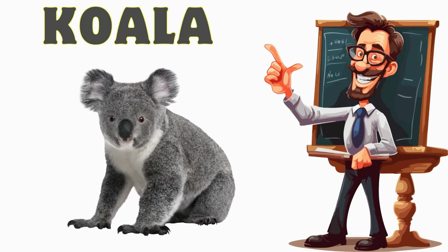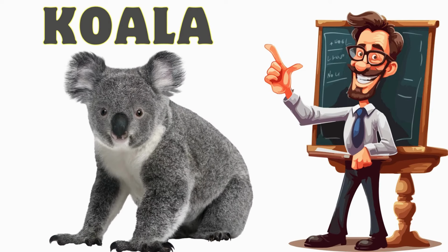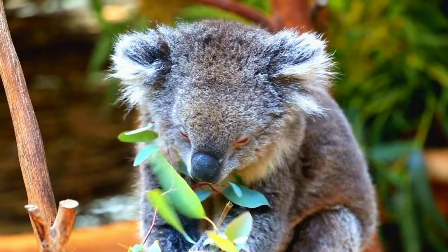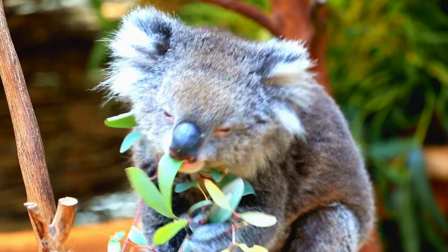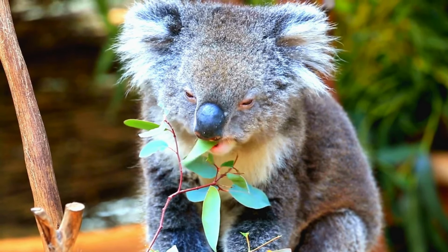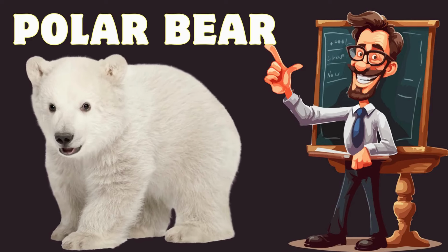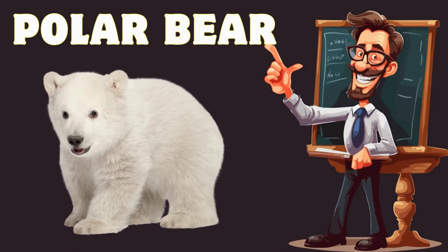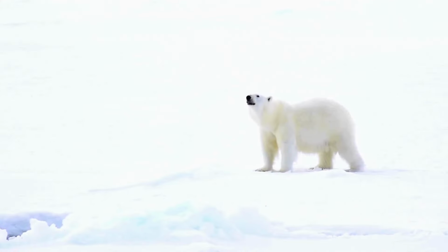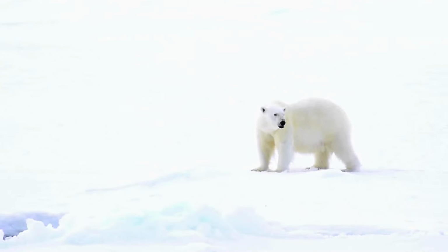Koala. At number 11, koalas are not bears, but marsupials. They spend most of their time sleeping in eucalyptus trees and eating eucalyptus leaves. Polar bear. The 12th animal is the polar bear, the largest carnivore on land. They have thick fur and a layer of fat to keep them warm in the Arctic.